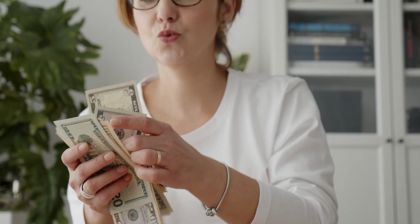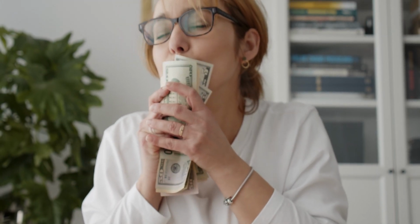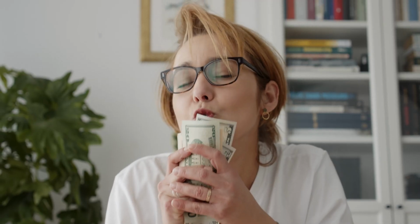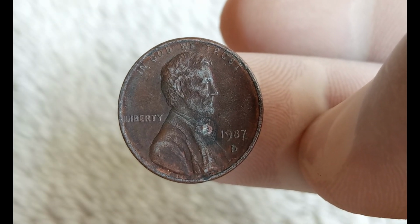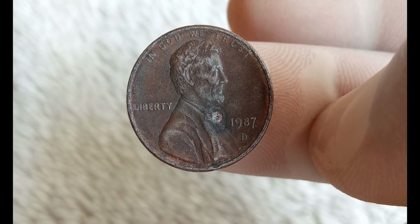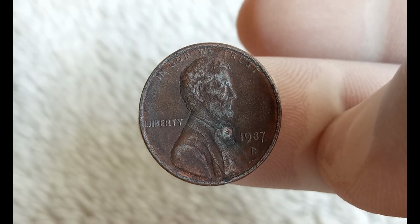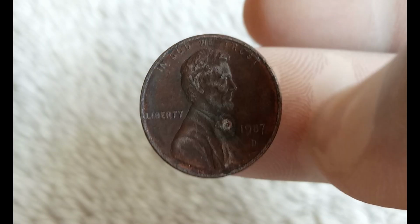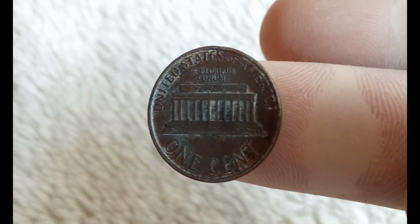Today we are going to dive deep into a coin that looks simple at first glance but hides an incredible story. We are talking about the Liberty 1-cent coin of the United States, specifically the 1987 D edition, and this one is not just about copper and design, it is about history, rarity, and shocking current market value. Stay tuned until the very end because I am going to reveal why this coin is worth so much money today and how it could actually change the way you look at that small penny sitting in your drawer.